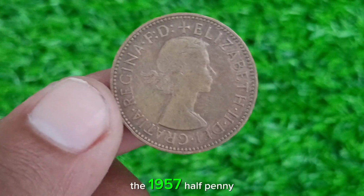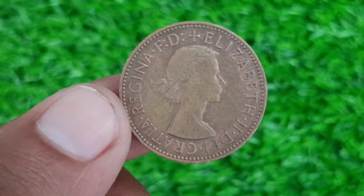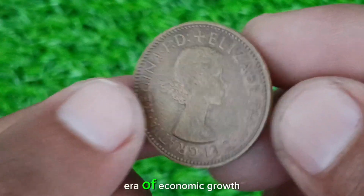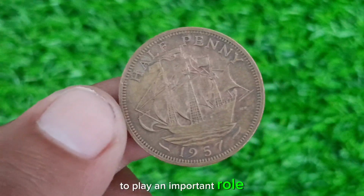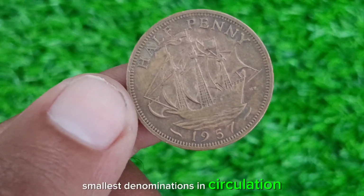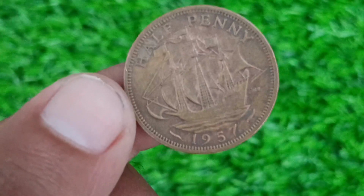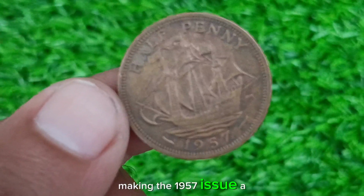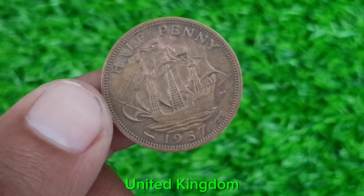market. The 1957 halfpenny was issued during the reign of Queen Elizabeth II, only a few years after her accession to the throne. Britain was entering a new era of economic growth and social change, and the halfpenny continued to play an important role in everyday transactions. It was one of the smallest denominations in circulation and was widely used for ordinary purchases throughout the country. Millions of examples were struck to meet public demand, making the 1957 issue a familiar sight in shops, markets, and businesses across the United Kingdom.